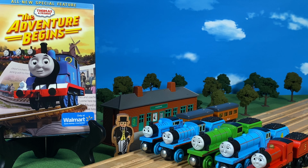I'd say if you want to risk and you want a challenge and you want to experience Thomas for the first time, this is a good introduction. But if you really want that classic model charm, I'd recommend you start with the first season, and if you want to go even further back, start with the books, then go to the show, then go to this. But that's going to be it for The Adventure Begins. Again, I love this movie to death. I will watch it anytime that I can.